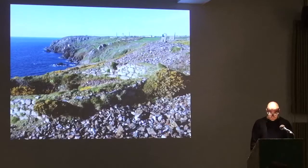Yesterday the group of us went on what we call the Invisibles field trip, which was looking at the radioactive legacy of the granites. Because time's short, the first few slides I'm going to whiz through, some of the things we've actually seen with other people's slides.